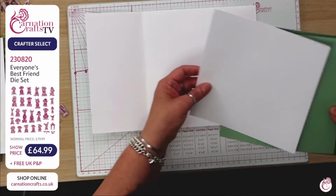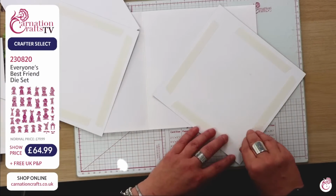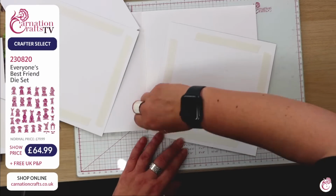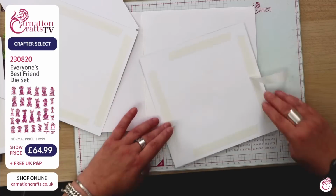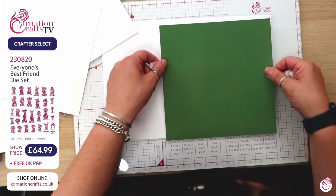So then I've got my mats and layers here. I'm using some perfect papers. I've got them all flat. They're on finger lift tape just so that I can get them in place. So I'm going to take this down. These obviously need to be flat. They can't be raised because the front part won't sit right if it's got foam tape and any lift on it. Look at that vibrant colour.